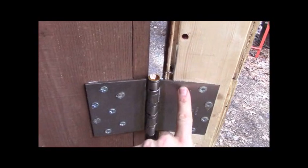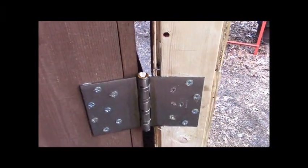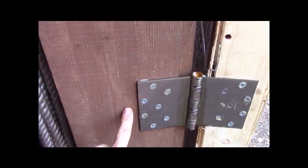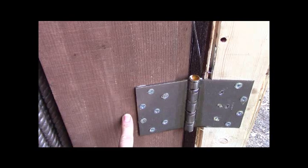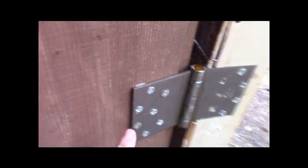I mortised the hinges. My dad mortised the hinges into the door itself, and I surface mounted them in the jamb here of the shop. And 7 screws per leaf, and I don't know if you can see it. The screws are like 2.5 inches long, so it goes into the 2x material, the 2x6s, of the wall.